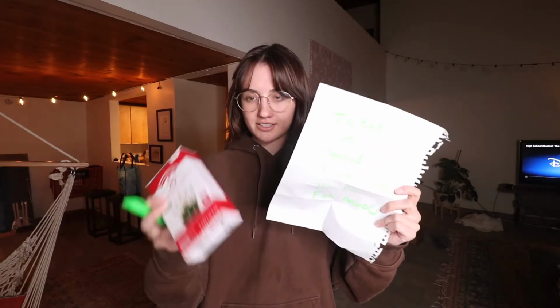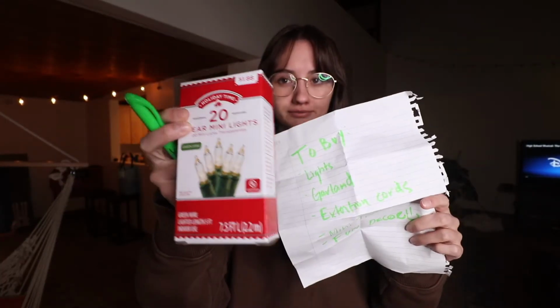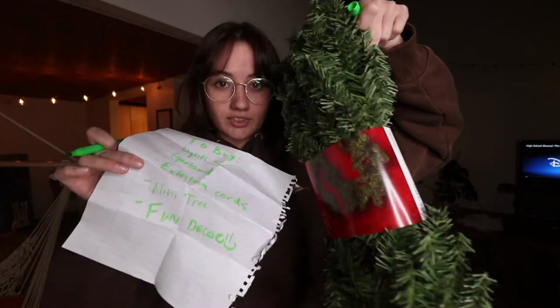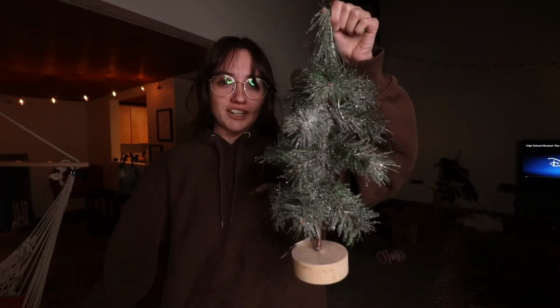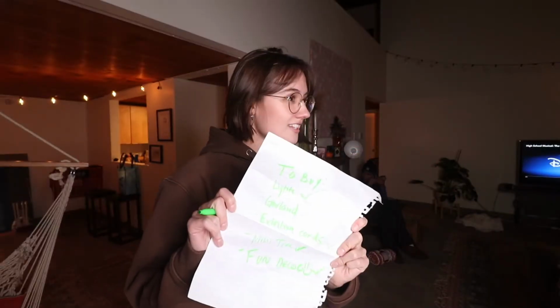We went to the store, got everything on the list, so let's check it off. They only had little boxes of lights, so I got six of those. Garland, extension cord, mini tree, cactus, ornaments. Okay, so now that we have everything on the list, it's time to decorate. So we're gonna start with decorating the tree.